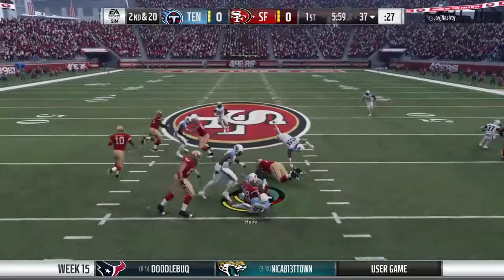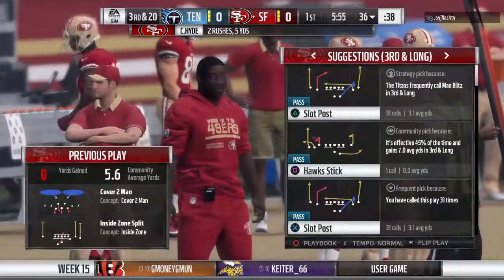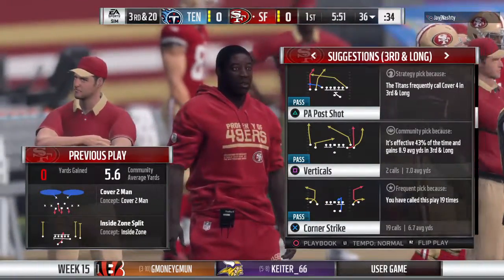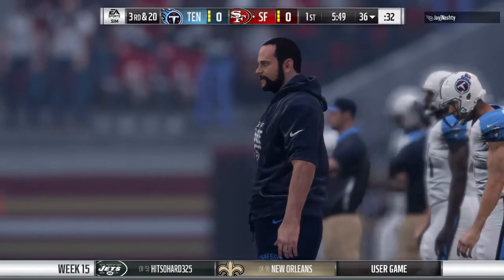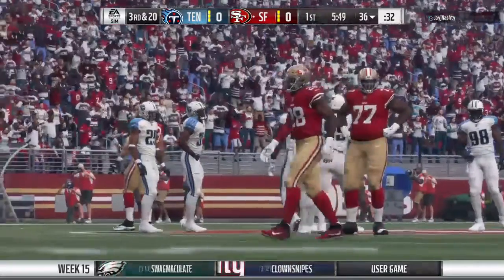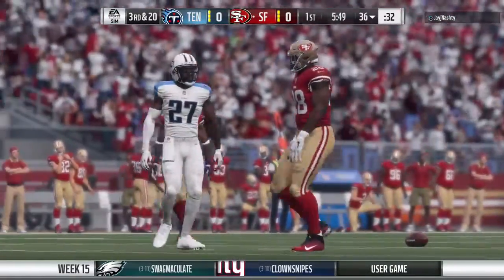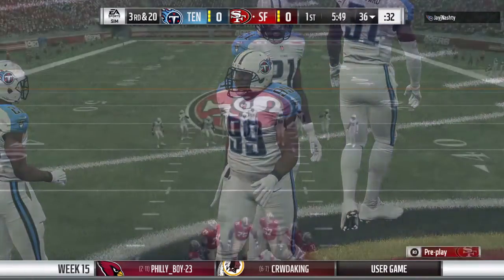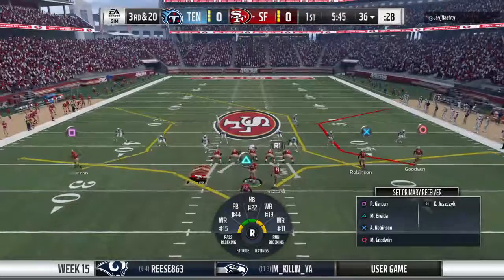Second down, Hyde. And nothing doing here as this time the run maybe gets him back to the line of scrimmage, but that's it. No gain on the play this time, and it'll be a 3rd and long situation coming up. So it's 3rd and long, and defensively not a real surprise. They're in the dime.